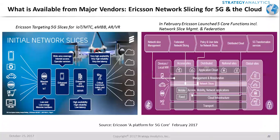And what you'll see on the first 3 of those is the network slice management, federating network slices, that is the multi-operator problem, and then policy and user data being available across slices from a shared data layer.